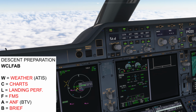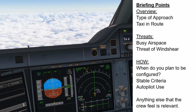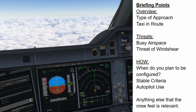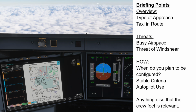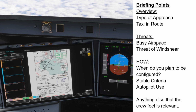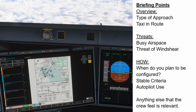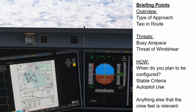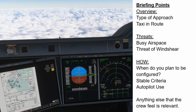So that's weather, charts, landing performance, FMS, the ANF, and B is the briefing. So to save time, today we won't do a full in-depth briefing, but the crew would discuss the overview, which is obviously the ILS approach for runway 04 left in Copenhagen. They may want to discuss the potential taxi en route as well. We talk about the threats. So the threats today is that the airspace is very busy. So we're likely to use vertical speed in the last 2,000 feet. And then also weather-wise, those current winds, there's a potential for wind shear. So again, the crew might want to go through their memory items for wind shear.